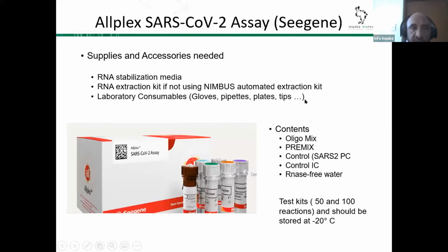What kind of supplies and accessories are needed to work with this SARS-CoV-2 assay? Obviously, you need the RNA stabilization media that I explained. DNA/RNA Shield can be used, and then an RNA extraction kit, manual. If you're using the Nimbus automated extraction kit, it can be used alongside the C gene kit as well. And obviously your laboratory consumables, from gloves, pipettes, plates, and tips. We can supply all of these from our side as well.